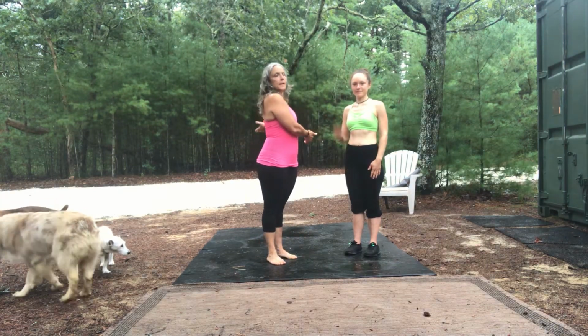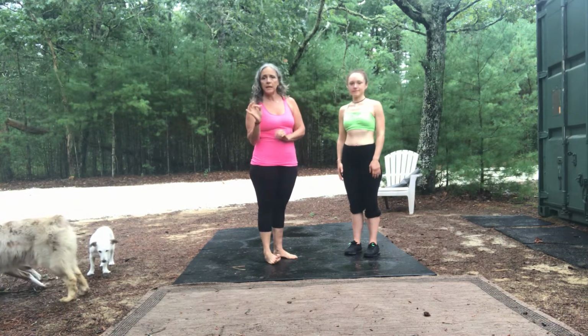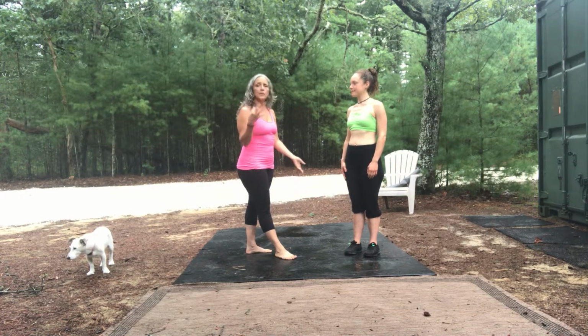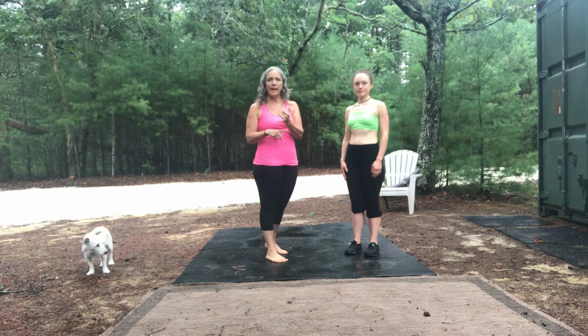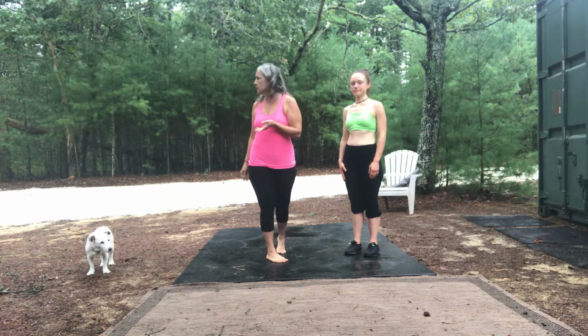I'm working with Maya today and we're working on vital spots. So I always say one of the key components of Simple Self-Defense is disabling an attacker. And how we do that is there are particular vital spots in our body that are more sensitive and susceptible to pain than others, right? So first let's talk about the vital spots.